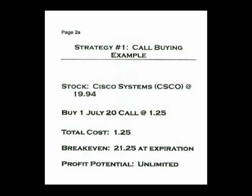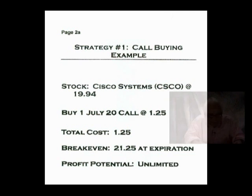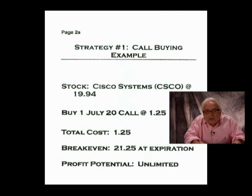Now, in the book, what I've done is I've taken some recent examples that are real examples, real stock prices, real premium prices for the calls, just to give you an idea of what you can do. And on our strategy number 1, the call buying example, I picked out Cisco Systems. The symbol is CSCO, and it was trading at 19.94, so it's virtually at 20. So I'm saying that you could buy a July 20 call for $1.25 now. This is early March, and July is 3 or 4 months away still. So you're paying $125 to control every 100 shares of Cisco with this option.